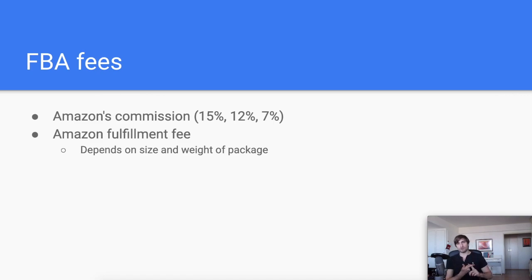The second fee you get with the FBA program is the Amazon fulfillment fee. That's the cost of Amazon shipping your product to the customer, but also handling everything. So remember, when you sell as an FBA seller, Amazon takes care of everything. It takes care of storing your items, shipping them, doing the refunds, the returns, everything. So you're going to have to pay a fee for that. And the fee depends on the size and weight of the product.